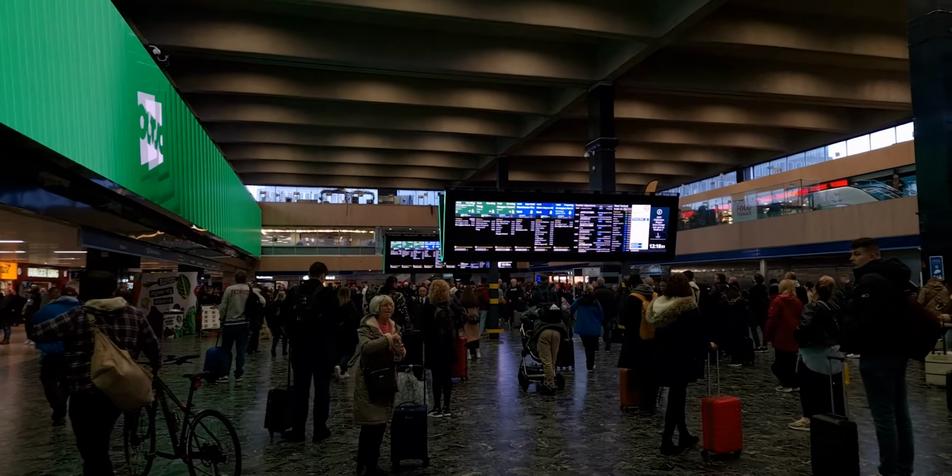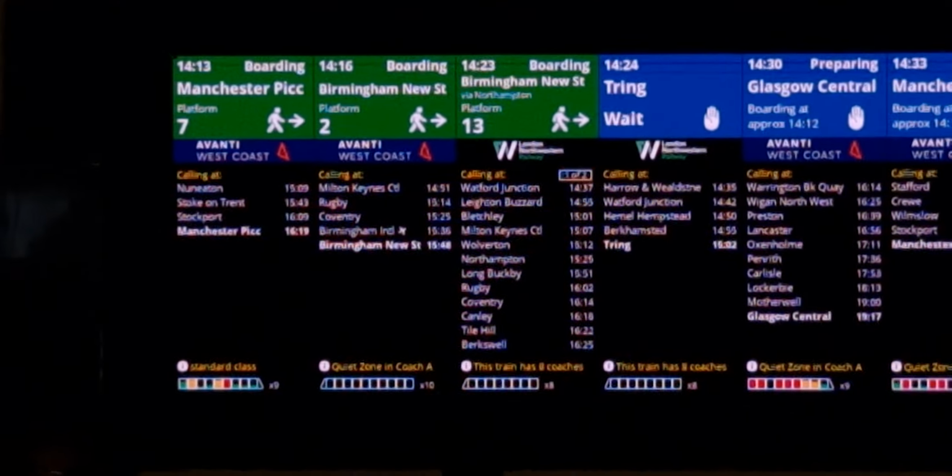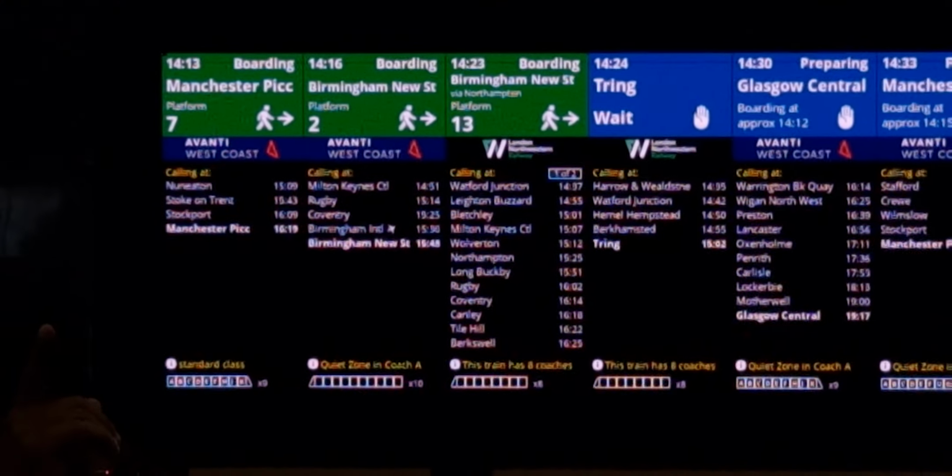Hi everyone, Reese's Trains, and today we're going to try out Avanti West Coast's new Class 805 Evero trains. So you find me here today in London Euston. We're going to try out one of their new trains up to Birmingham. The train we're going to be getting is the 1460 Avanti West Coast to Birmingham New Street.